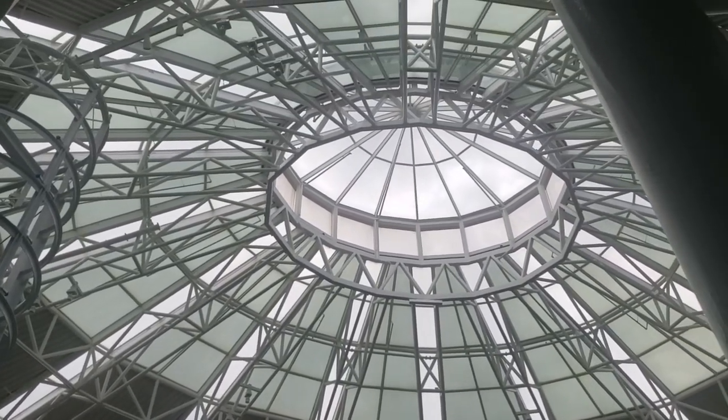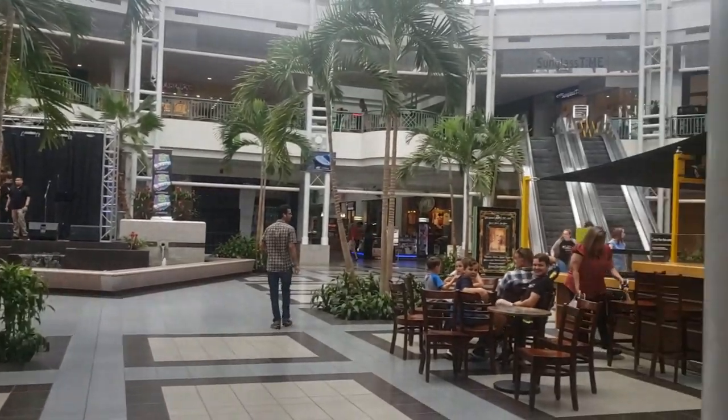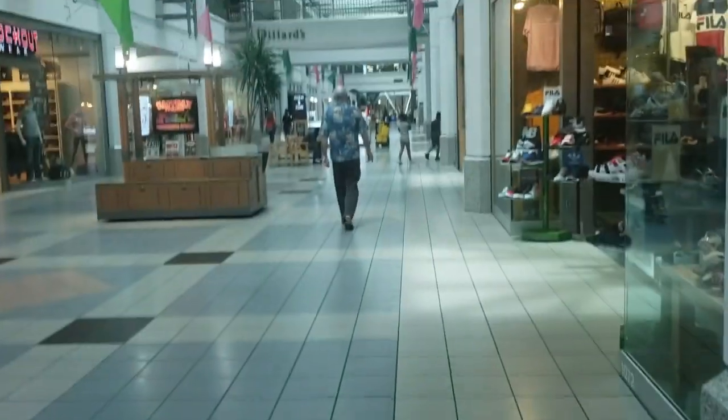Here we are in the center of the mall. They have a live music stage. Looks like they're having live music today. 1 p.m. on a Saturday though. Not very hopping, but very well taken care of.